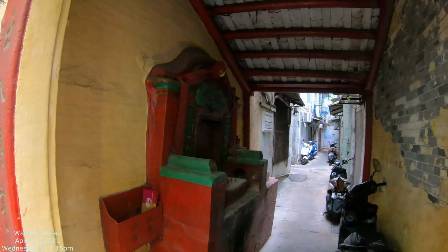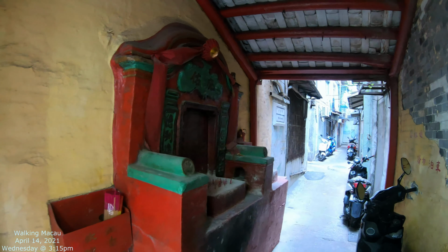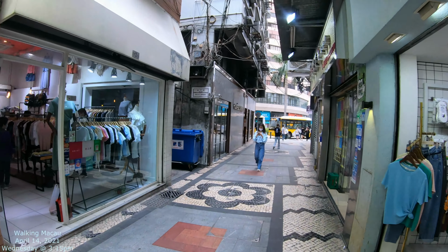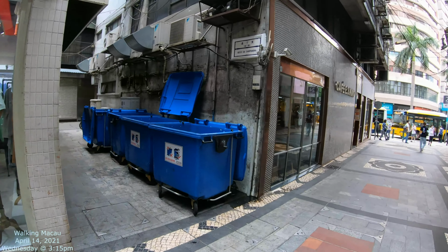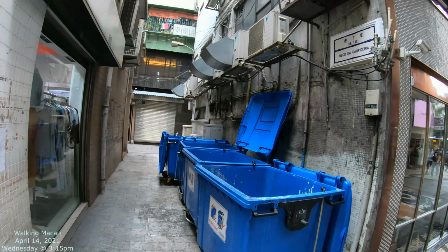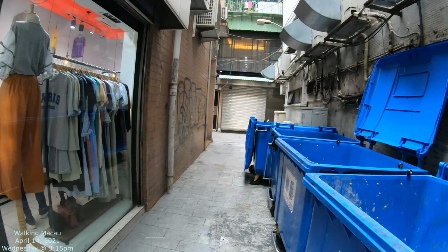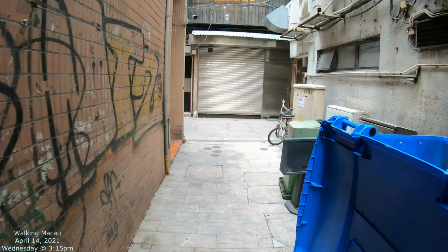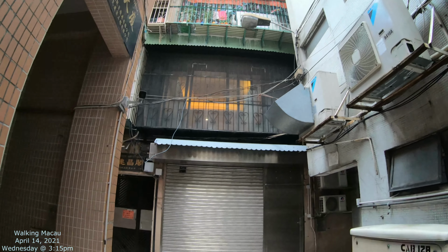Here's another one, just to give you some context of a patio de beco, which is a patio. But let's focus on our beco, and our becos are these little mouth pieces that go off the main pedestrian street of Travessa dos Anjos. Let's just see what's in here. I don't expect a whole lot, but I did want to give you some context and show you what is there.